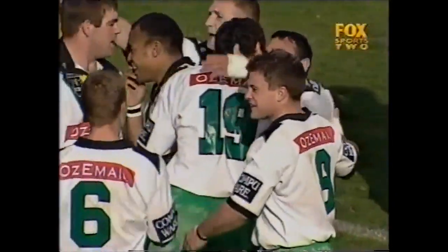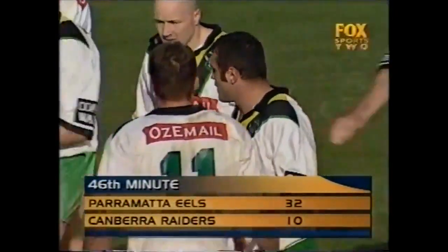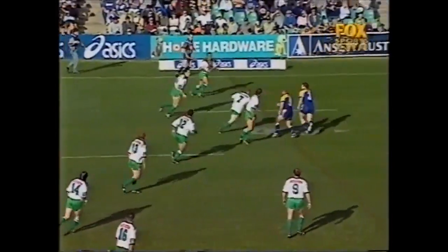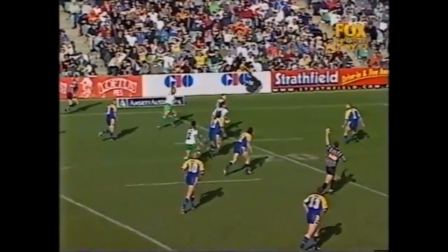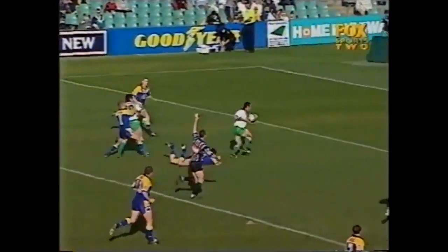32 points to 10 with a kick to come. It's been a sensational start to the second half for Canberra. Well, they've scored the second try in the second half. Brian Smith won't be happy, but Mal Meninga certainly will, and Matt Elliott. Nice little initiative there by Brett Finch, going to the left-hand side of the field there. A great support play, too, by the Raiders.